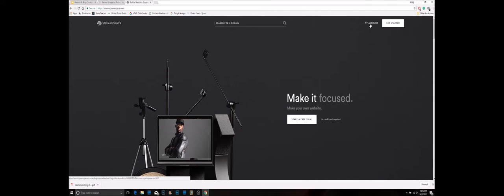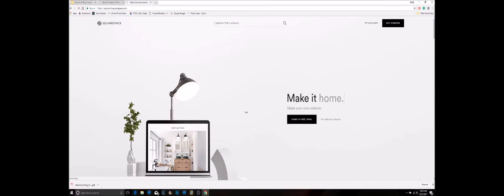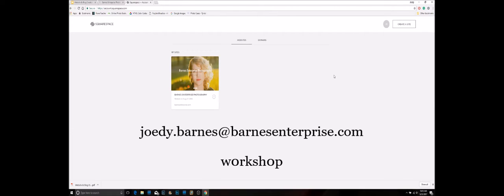Up here, I'm already logged in, so it says my account. For yours, it will say log in. When you click on this, you're going to enter my email address, jody.barnes@barnesenterprise.com. I'll have that on the bottom of the screen here for you. And the password, which is workshop, but the letter O will be the number 0. So please make sure I put some red lines underneath that just to make sure you guys can see it. The letter O will be the number 0.